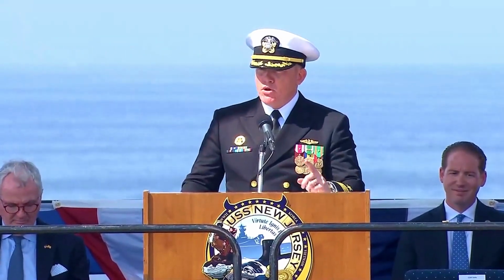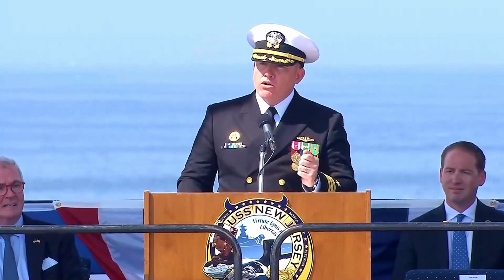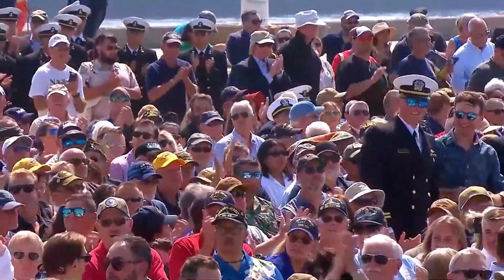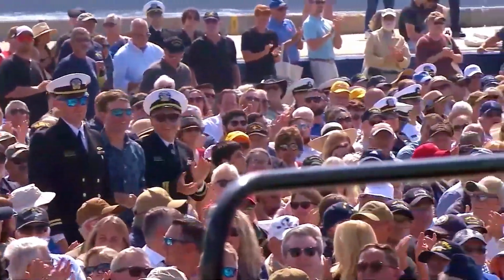In the program that you have in front of you, you'll notice that there's 50 shipbuilders recognized as honorary plank owners. That was for their exceptional dedication. The other honorary plank owners I want you to be aware of are the prior crew members that served on New Jersey. So at this time, for the honorary plank owners that have served on New Jersey, the crew of SSN 796, can you please stand and be recognized? So if you were a crew member on 796. So these are my shipmates that have all transferred and moved on to the next legacy.